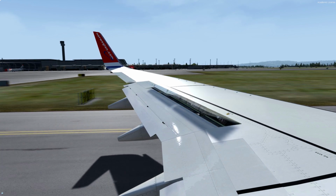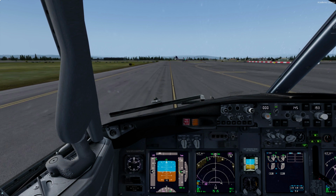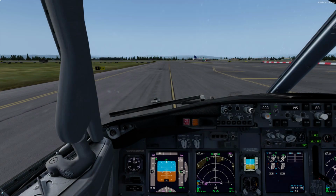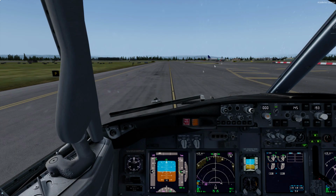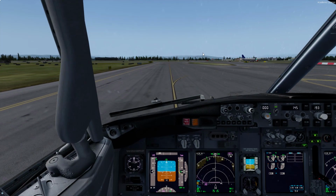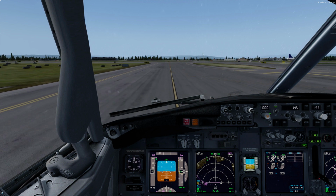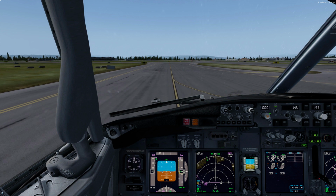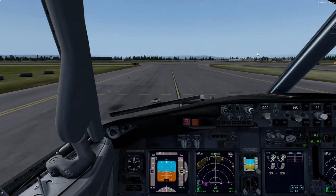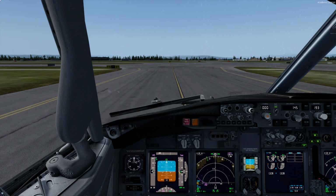North Shuttle 528, cleared to destination Flesland via the Atlas 7 Delta departure, runway 19 right, climb initially 7,000 feet, squawk 3556. Have I set the departure? Yes, I have. North Shuttle 528, read back was correct.